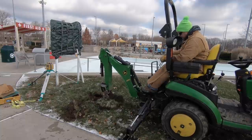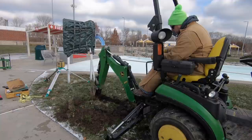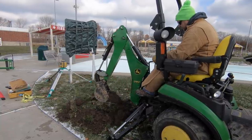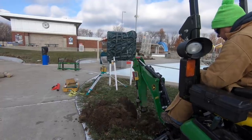Inside the city water park. You can only do that in the winter. This place is jam-packed in the summer. There'd be wall-to-wall people in here in the middle of June and July and August.